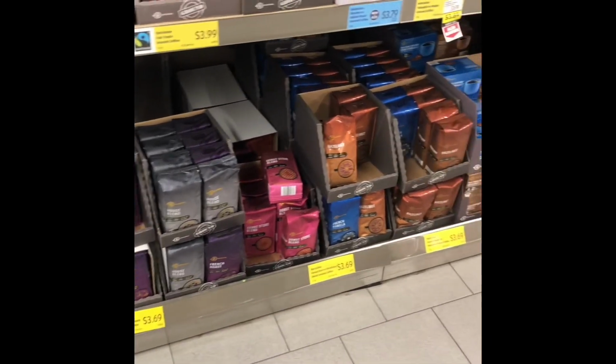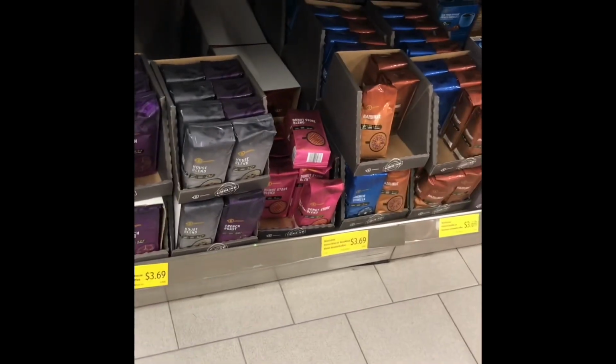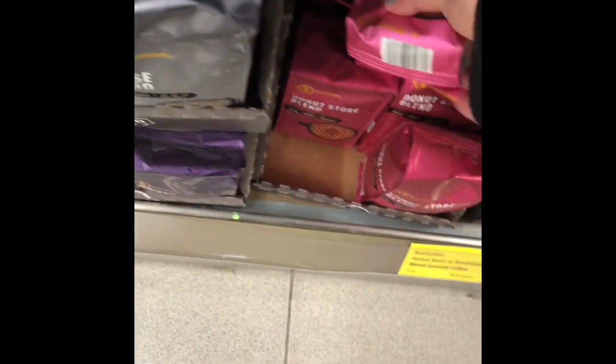Their coffee, oh my gosh, it's so good. I've had their K-Cups, and I've had just the bag coffee, which I like, and I just use a reusable K-Cup that I can rinse out and clean and refill.